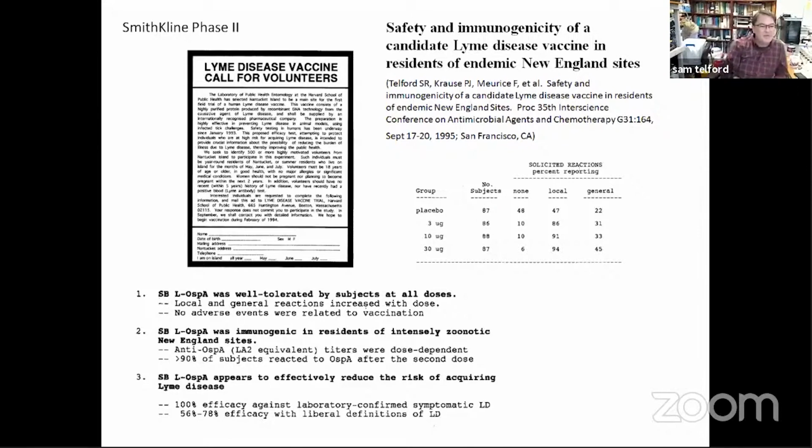As it was, we had a hard time getting people to volunteer, but nonetheless, Tim Lepore was able to get 100 people or so from Nantucket. We got 100 from the Vineyard and 100 from Block Island, and found that this vaccine was well tolerated. Yes, they had side effects, but again, those people who claim that Lyme disease vaccine is bad for you need to look at the side effects and complications for any other vaccine, and there is no difference whether you're looking at Lyme disease vaccine or papillomavirus or anything else.